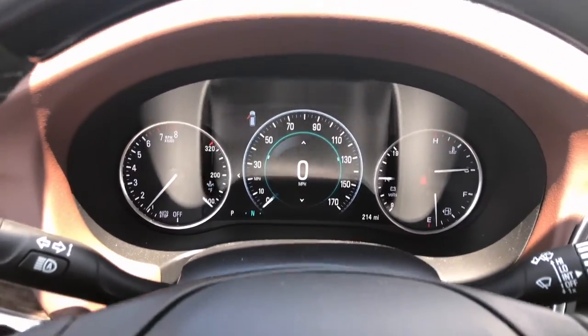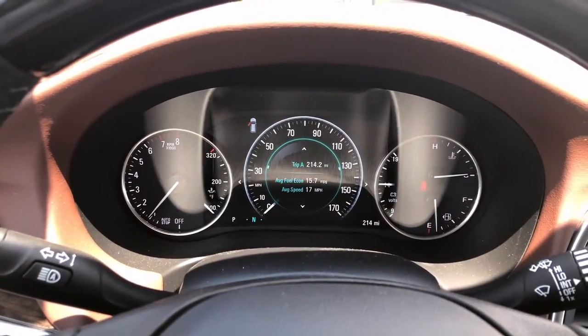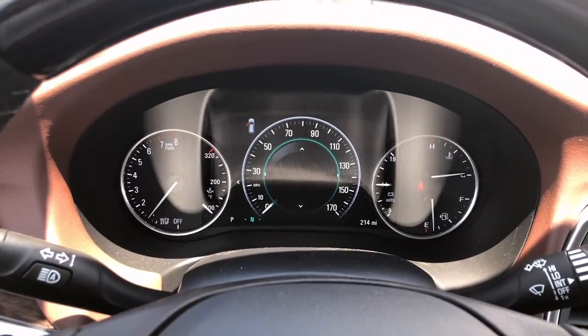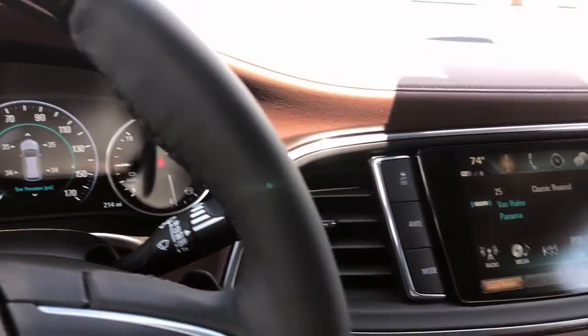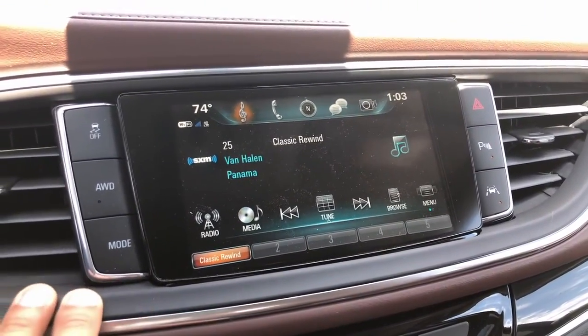look to it. And if you use your little panel here, you can kind of glide through the information center here and provide some information of your vehicle. But we'll cover that in a later video when it comes to seeing a couple of the details of the car. Right over here, you're going to have the MyLink system, or I apologize, the IntelliLink system through Buick.